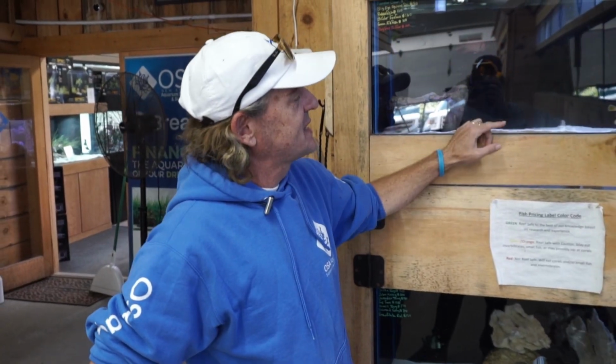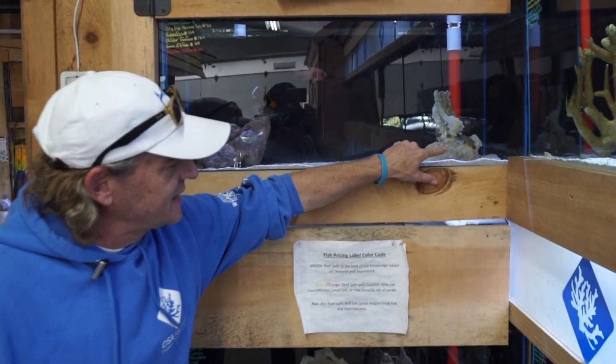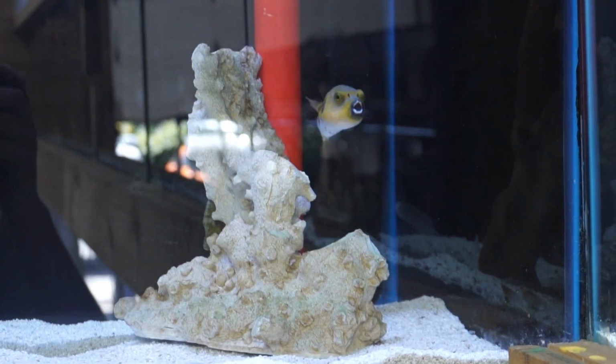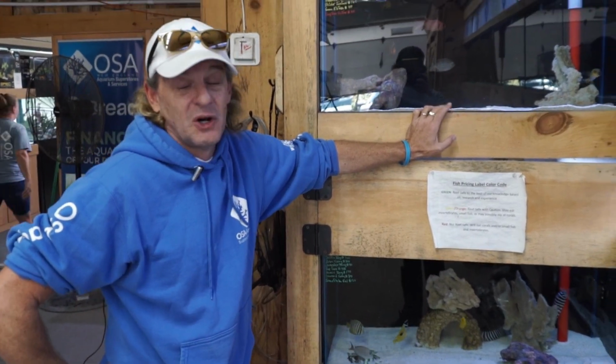My favorite in this tank has got to be this little dog-faced puffer. Such a personality on these guys. He's a real small one. Wouldn't exactly call him a yellow belly, but he's got some good gold yellow tinge to him. Great personality on these guys. You can train them to eat out of your hand. You can pet them. They're cool little fish.